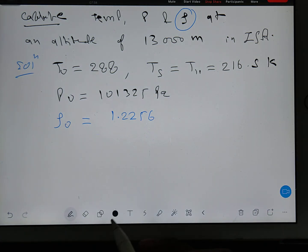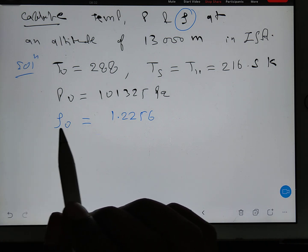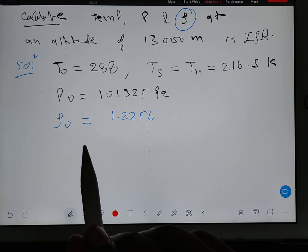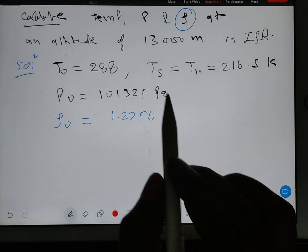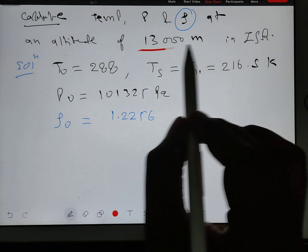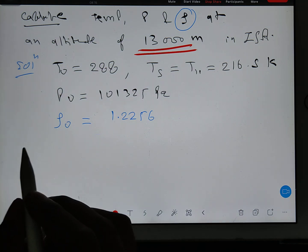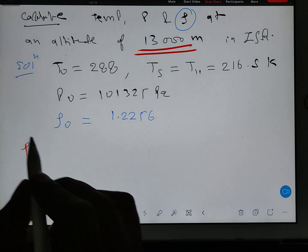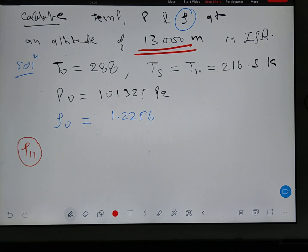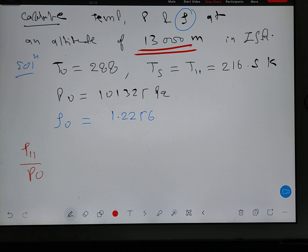So okay, fine, we can calculate pressure at 11 kilometer. Because if you know pressure at 11 kilometer, then only you can calculate pressure at 13 kilometer, because both formulas are different. So your first job is calculate pressure at 11. Okay, then this 11 pressure you will put in 13 kilometer formula to calculate 13 pressure. So you will apply P11 by P naught, means troposphere formula first you apply.